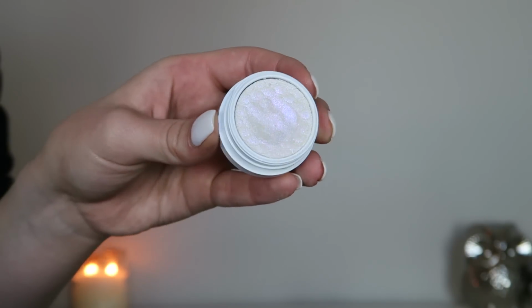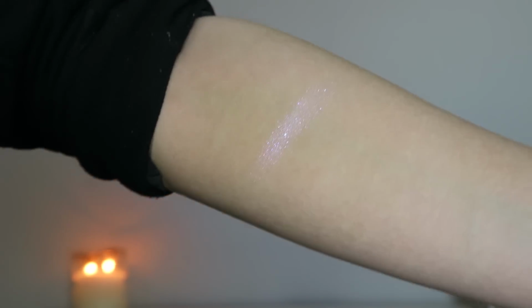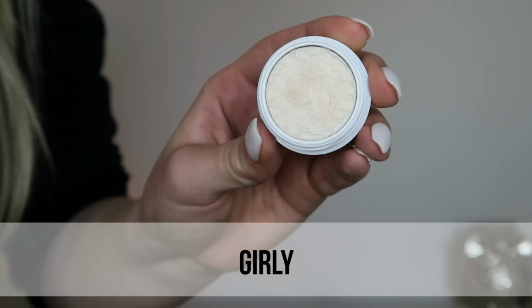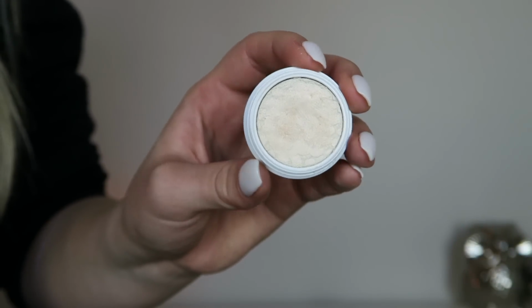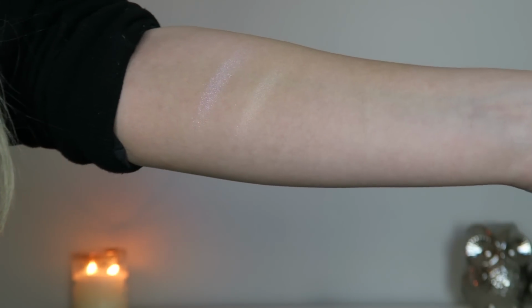This one I think was from the Metamorphosis collection as well. This one is really glittery, and I've just got my iPhone light on it as well, just so that you can kind of see those specks. Next up is Girly, and this is a really pretty kind of golden white color, if that makes sense. White gold shimmery color that has a bit of yellow through it. This color actually makes a really pretty highlight as well.